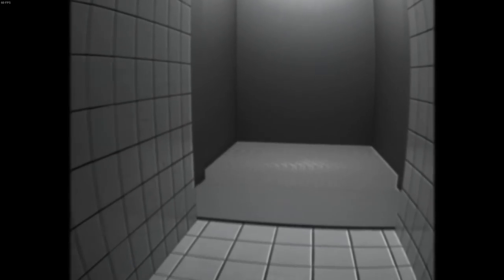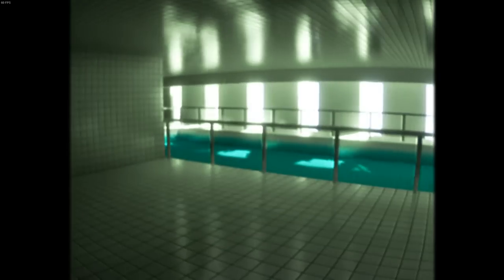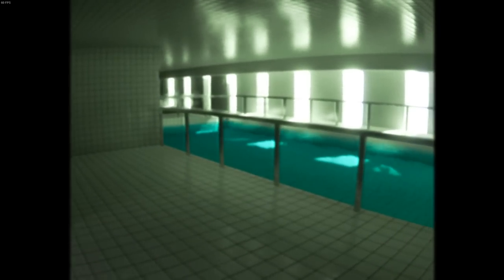Oh, okay. Wait. Is this just a single room? Oh, it's an elevator. Where am I going? Did I do good? What the hell? It's like an actual working elevator.